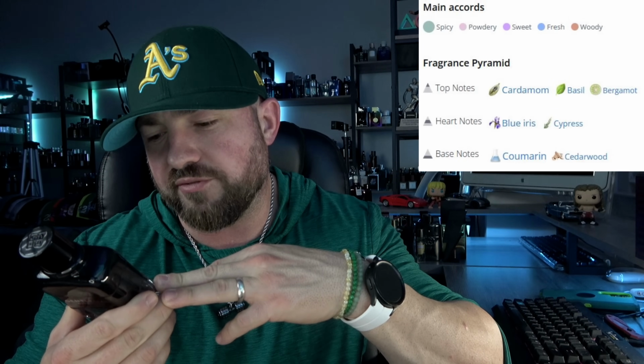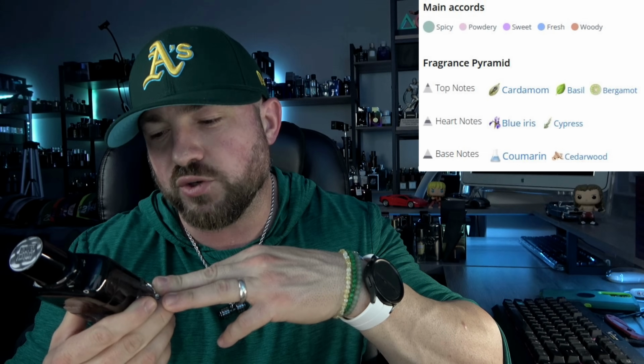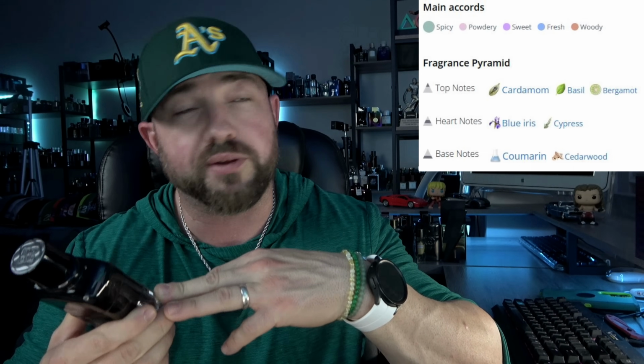I love Givenchy Gentleman and Gentleman Only, both lines. Every fragrance I've ever gotten for either of the lines, or if you want to call it one line, they're always good. I actually have the notes on the back here. Aromatic, floral, woody, bergamot, cardamom, basil, blue iris, cypress, cedarwood, coumarin. Basically tonka bean. So I expect a little powdery, fresh and green, definitely green. Cardamom, basil, cypress, with bergamot as a citrus, so a green, powdery and woodsy. Like I said, it's been a year and a half or so, maybe even close to 2 years since I've smelled it.